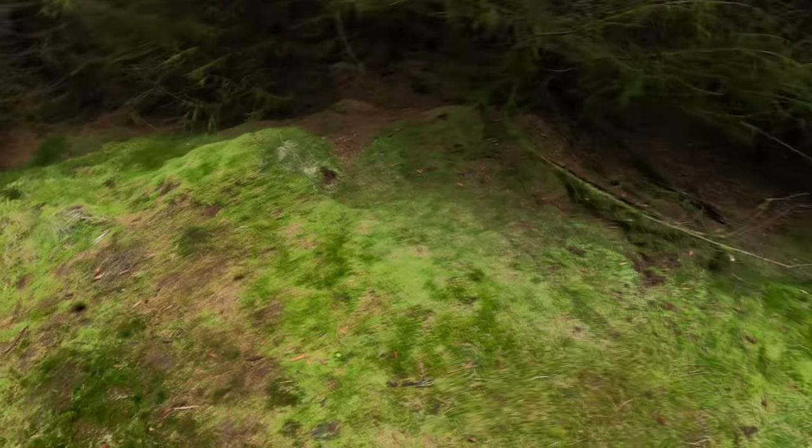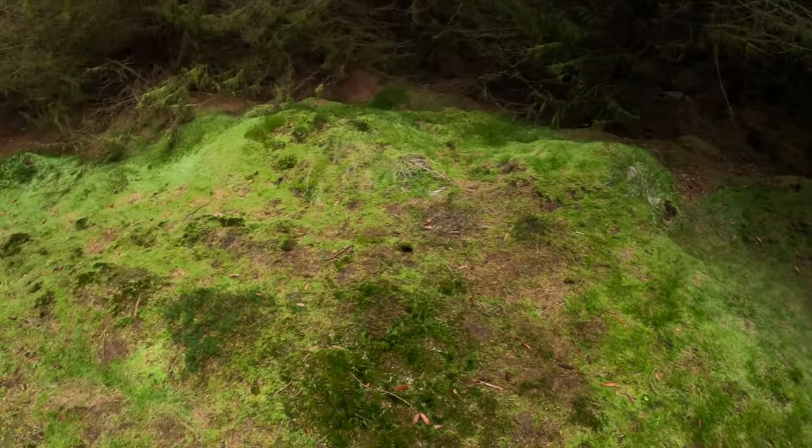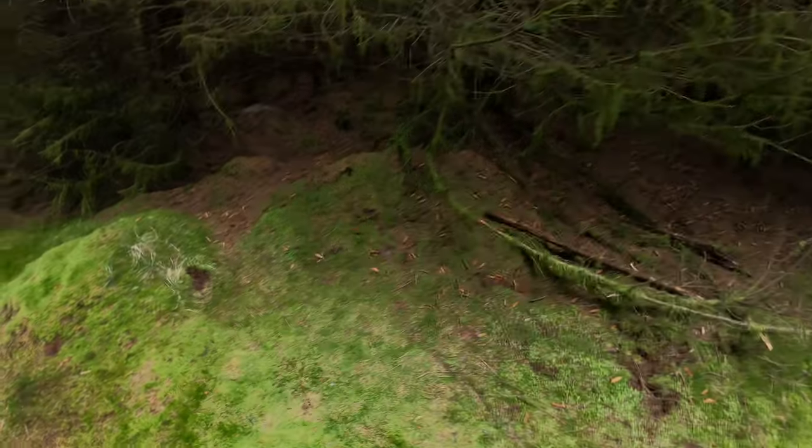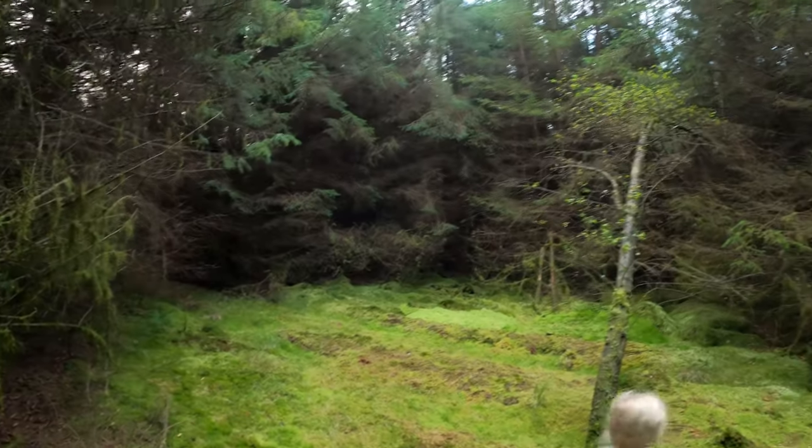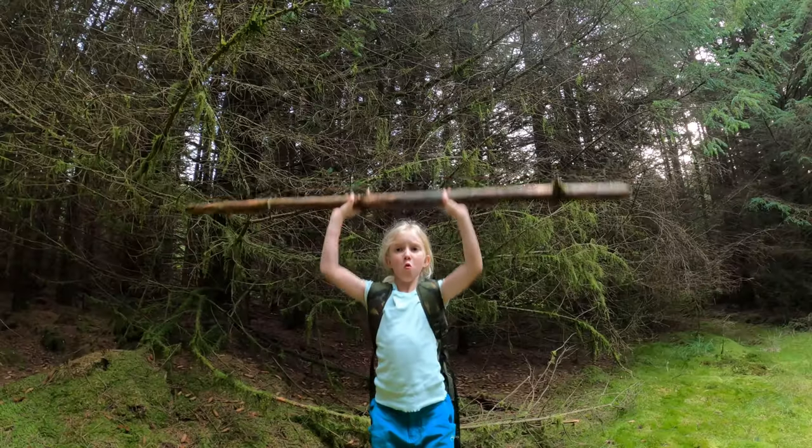This is where we camped last night, in this spot. Did our absolute best to leave absolutely no trace whatsoever. Leave this beautiful place exactly as we found it. Leave all of nature and its natural beauty. Strong girl.